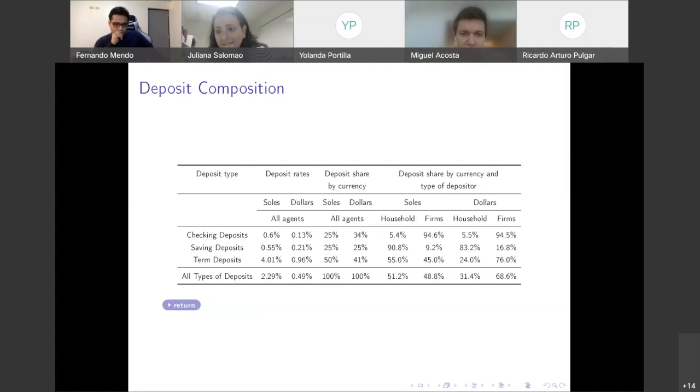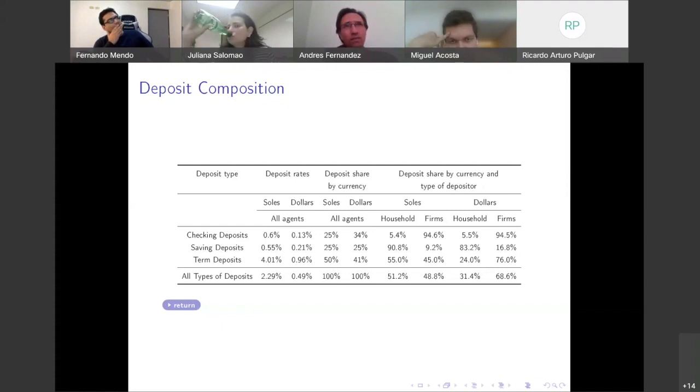Juliana? Yes, and Andres again. So I find very interesting this idea of mispricing of risk that you're pushing. Who is worse off with this mispricing? Is it banks, right? So should we view this as this regulation increasing the fragility of banks?